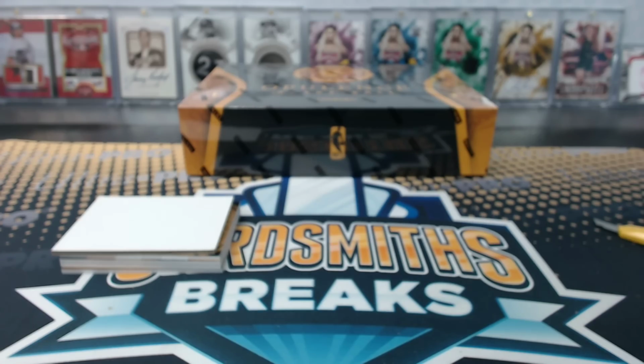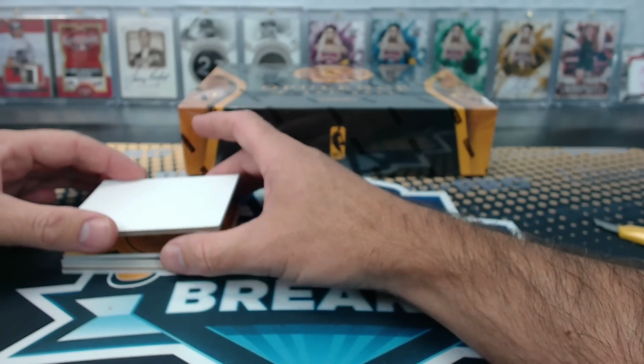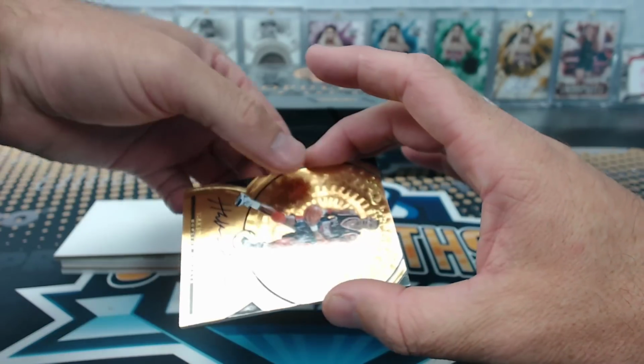Miami Heat. Opulence hunting. Gordon. All right, Miami Heat. That one was number 9 of 20, if I didn't already say that. The Tim Hardaway. Oh, the dream.